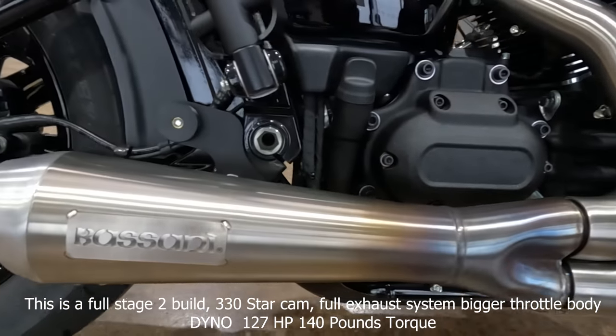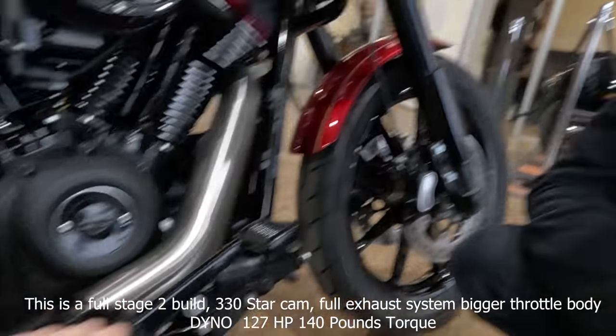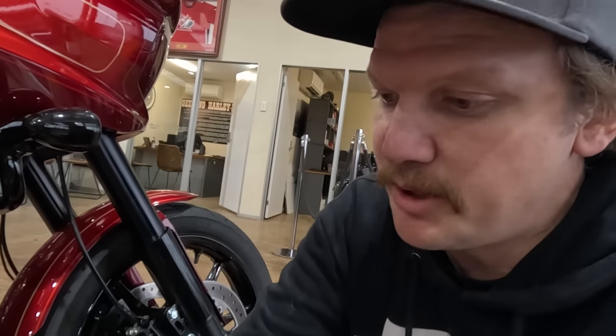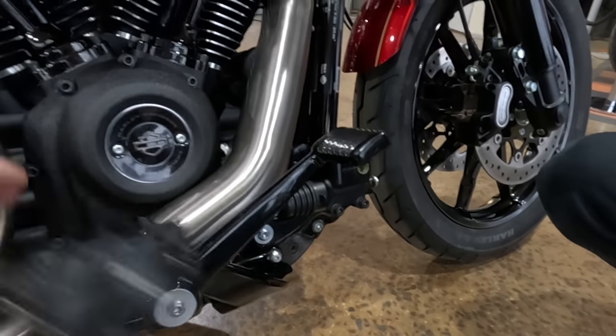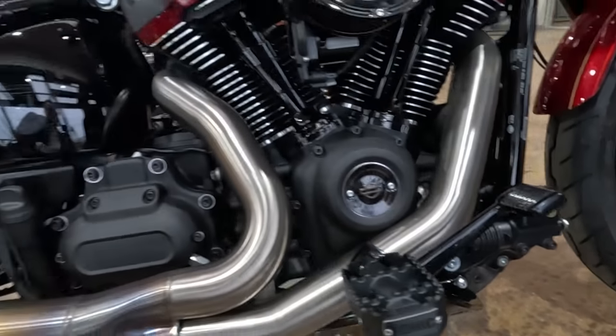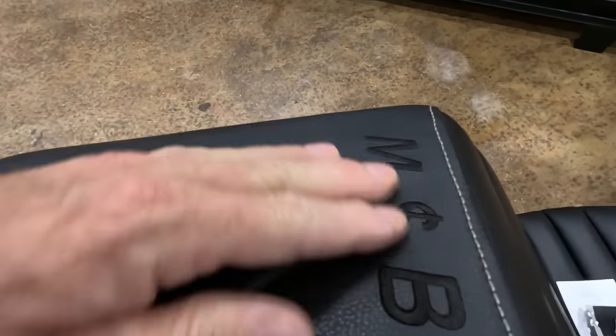Yep. Okay, let's talk about the pegs. Now these, we changed these at the last minute. Yeah, so changed them at the last minute as well. How much better? Mate, it's heaps better. The black ties in with everything else. It looks good, they're grippy. They're a Harley-Davidson foot peg. We've got the Saddleman seat, and they custom made this for me. So thanks, Saddleman, with the $1 million Bogan logo there.